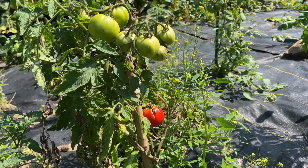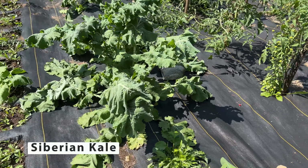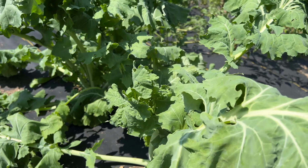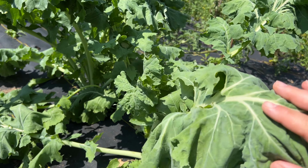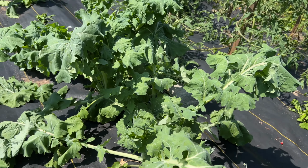So then we have the kale, which is still doing okay. I planted this the very beginning. As you can see, we've got some lovely cabbage moth flying around here, but still not doing too bad. It's a little bit overgrown, but it's about the only thing that we can harvest off of right now.